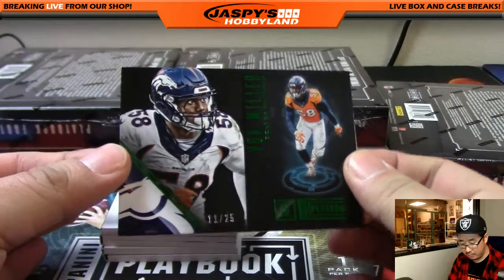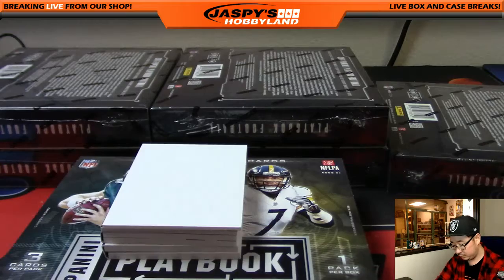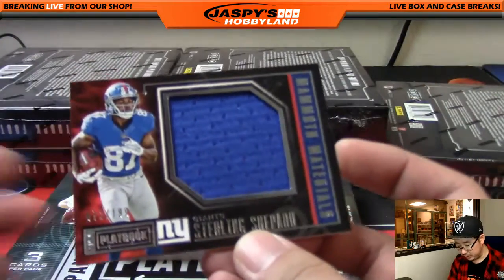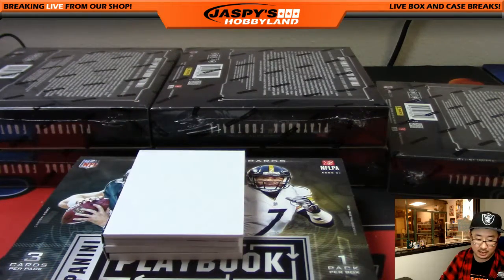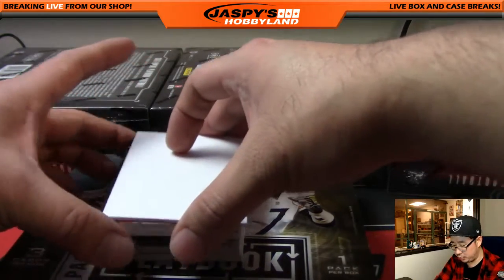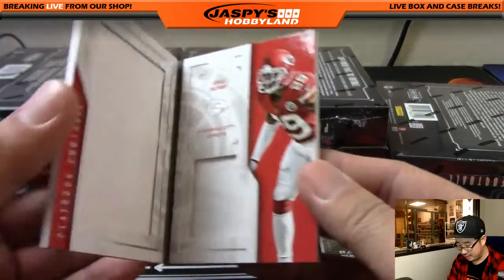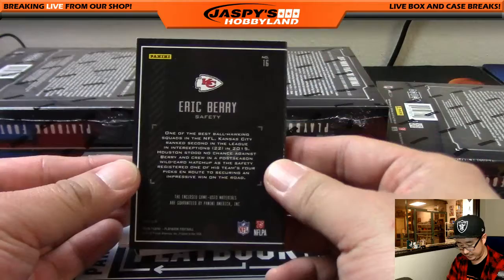11 out of 25, Von Miller, Broncos, Vinny. Sterling Shepard, Mammoth Materials. 72 out of 99 for the New York Football Giants. Adam with that one. A couple books. It was a 2-book box. There's Eric Berry. Nice. 32 out of 49. Dual relic book. Nice one for the Chiefs. Adam K.